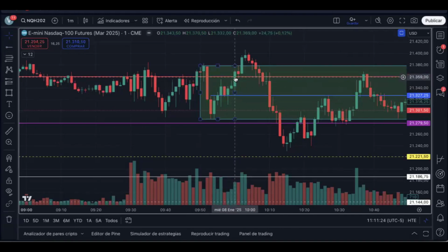That's another thing that you need to keep in mind, okay? When you have levels inside your boxes, that one should be your main target, especially if it's a daily level, because this easily could be rejecting and go down. So keep that in mind, that when you have a level inside your box, that should be your main level, okay? So you are taking your longs. I will probably be taking longs on the break of this structure here and heading to the daily one.